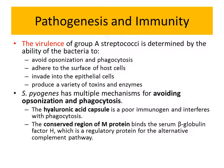So if we were to summarize this, this is what I've discussed in the last couple of slides. It's called pathogenesis. How does Streptococci cause disease? That's what pathogenesis is. So just to summarize, you can see from here, they avoid opsonization and phagocytosis. They adhere to the surface of the host cell. They invade the epithelial cell, and they produce different toxins and enzymes. So this is how they cause the damage.